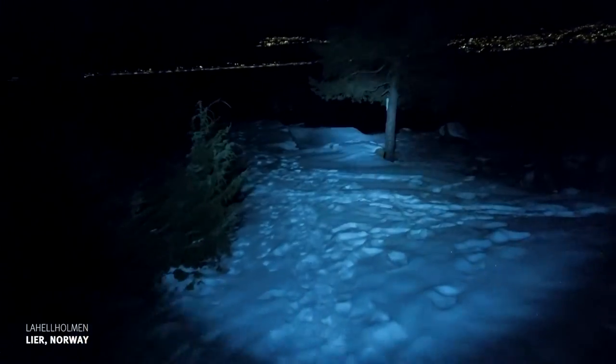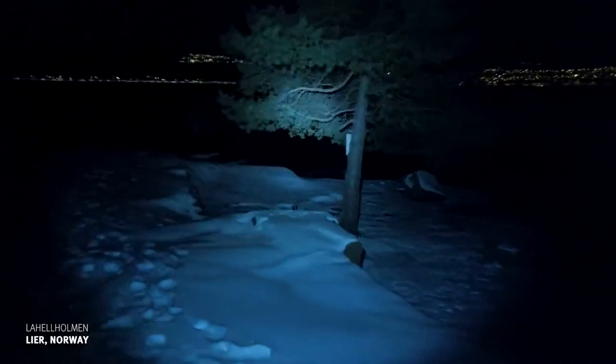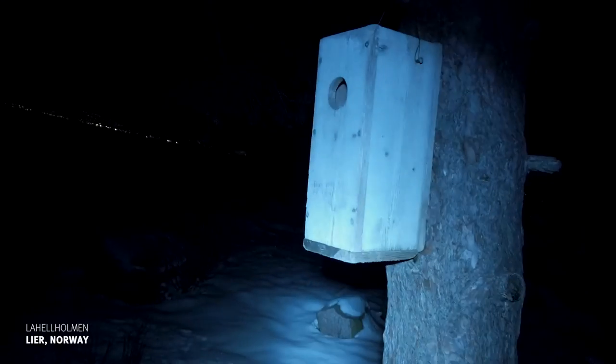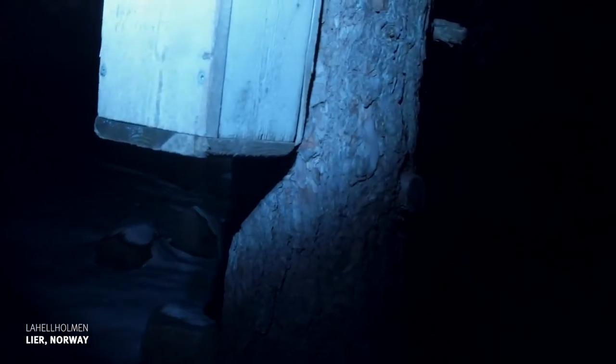Okay, let's see. Looks like there's another note on a tree. Oh no, it's actually a box. Okay, so it's a bird box. I don't think there's anyone in it. I don't want to disturb them. Okay, there is a note here. It says, "Be careful, it's slippery."